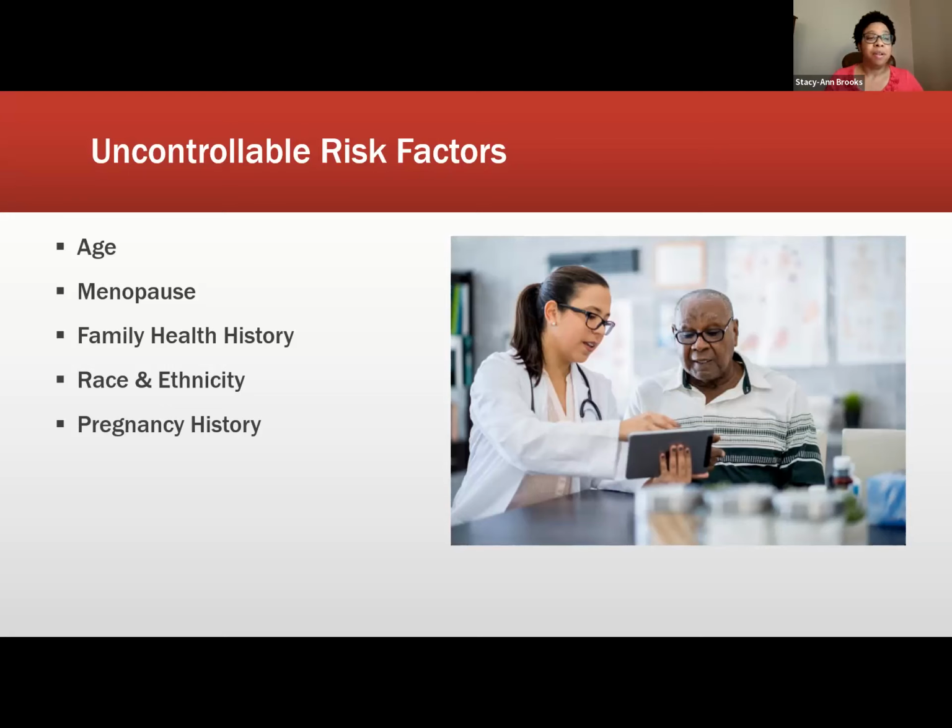And there's also menopause. This directly affects women because with menopause, with the lack of estrogen, it becomes harder to control cholesterol. Estrogen helps to regulate our blood cholesterol level. When there's no longer any estrogen being produced, it affects the way our heart works and the way our cholesterol is removed from the body.